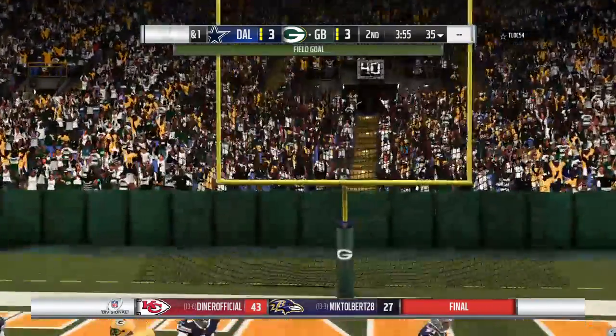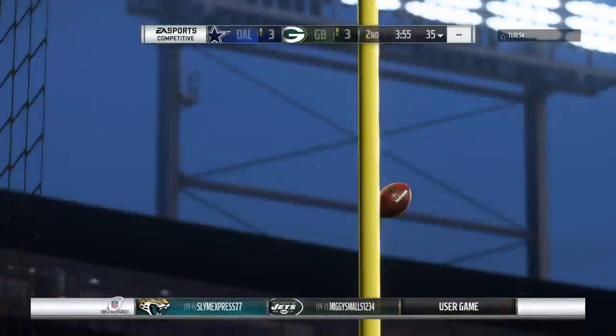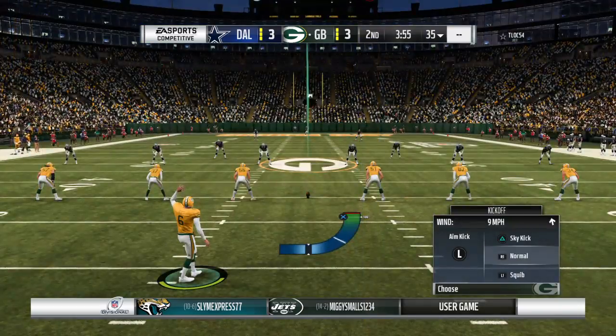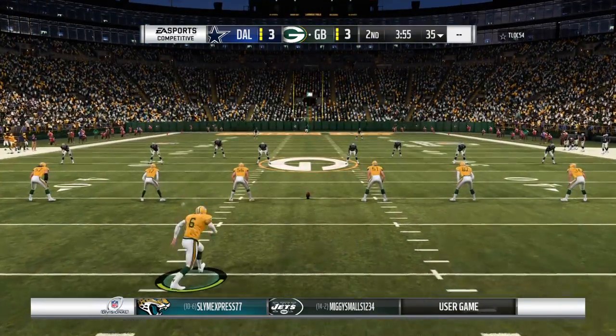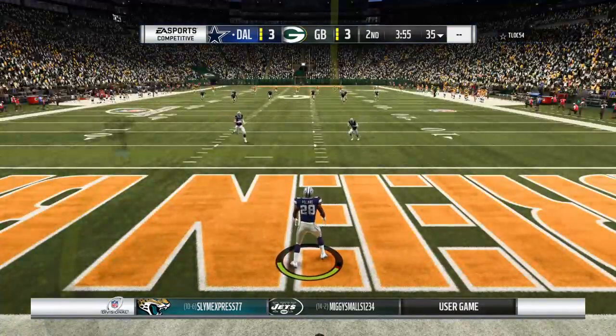And Crosby kicks it through, and that will tie us at 3-3. So they get the field goal, but that was a 14-play drive to get 3. You sound like you're going negative on me. I was. Sounds like you're thinking the 3 is just not that good.